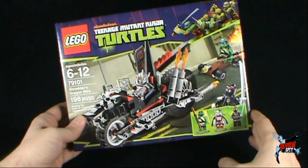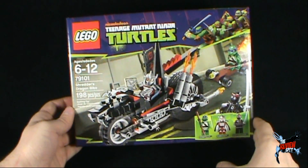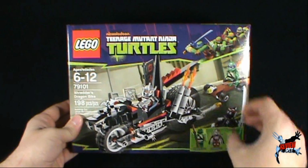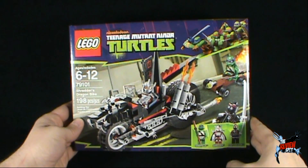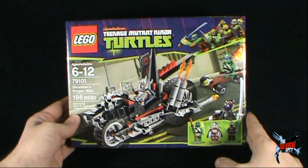Now, we've actually got a couple of Foot Soldiers from these sets, and I love that because you can always army build a Foot Soldier. It's a shame, although I don't think they're robots, are they? This comes from the new Nickelodeon Teenage Mutant Ninja Turtles cartoon, which I have not had a chance to get around to watching. You guys can let me know your thoughts on the cartoon down below. I'm sure eventually I will get around to watching it.